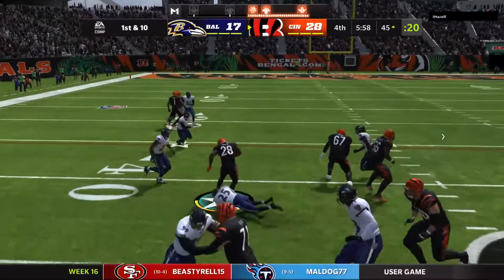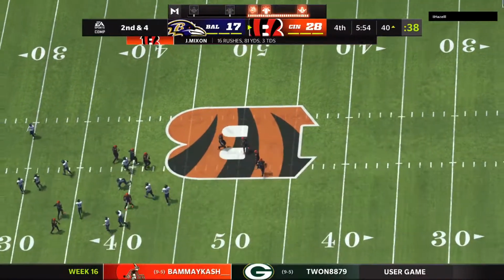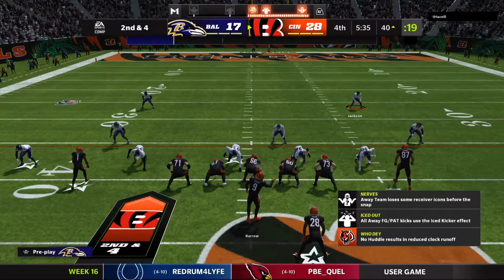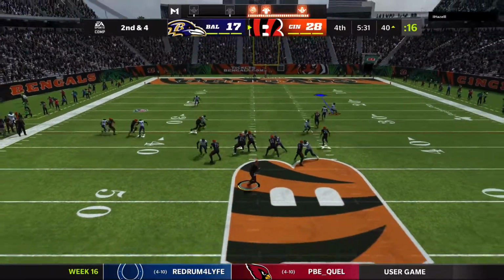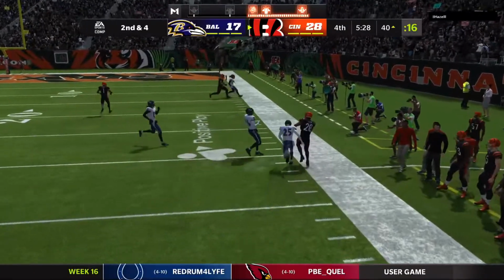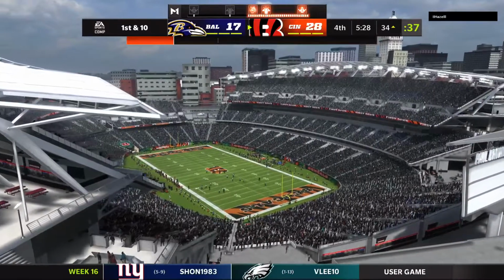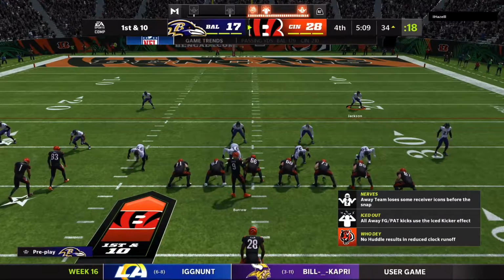On first down, Mixon. 81 yards rushing for him now as he has been tremendous all day long. The last run got 6, now 2nd and 4. From the shotgun, it's Burrow. To Mixon on the check down. And he gets us down inside the 35 before going out of bounds. From the 34 now, here's 1st and 10.